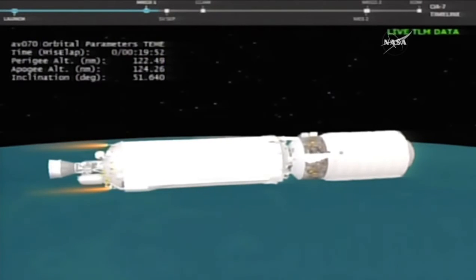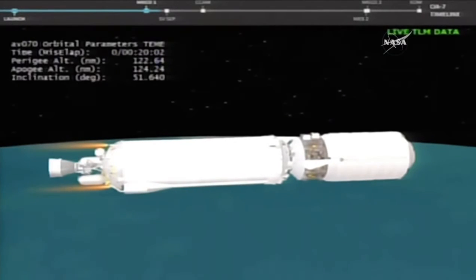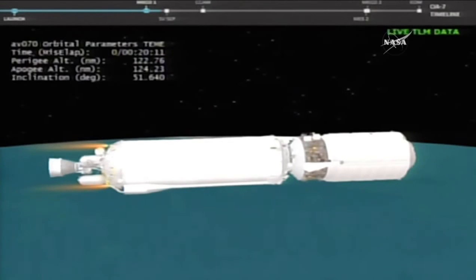And we now have the MECO plus 3 second data, showing a very good agreement between the pre-flight predictions and the actual recorded values for all parameters. Centaur is right where we expect it to be. And we're about a minute away from spacecraft separation. And Centaur has completed the turn to spacecraft separation heading. Separation in approximately 40 seconds.